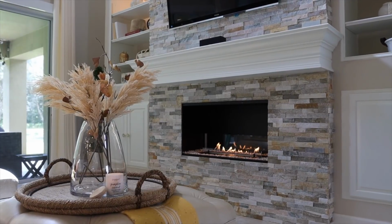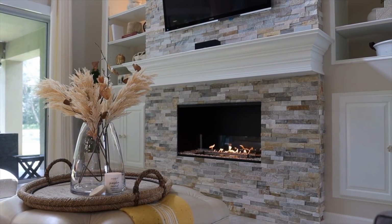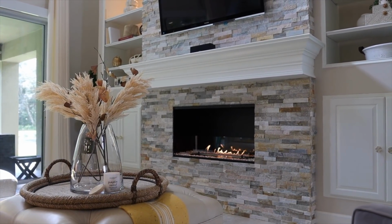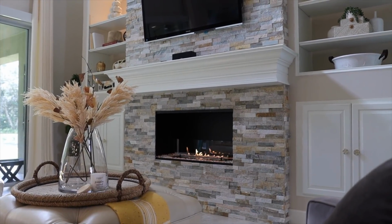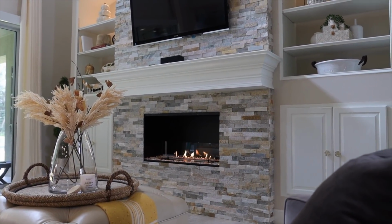It all turned out amazing. I am so pleased. The unlimited design possibilities, no venting needed, clean burning ethanol. This is the fireplace of my dreams.